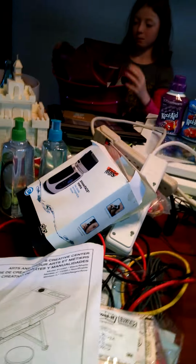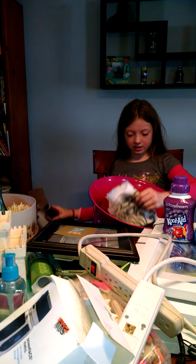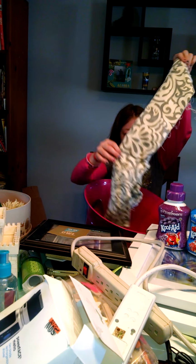Really nice case. Even holds some in here. So it's a zip-up case by Case Logic, it says. So Carly has some pleather. I got that out of the Joann's. I thought maybe I could do something with that. And some fabric. Pretty fabric right there.